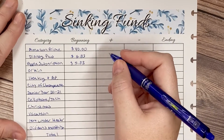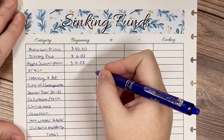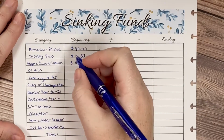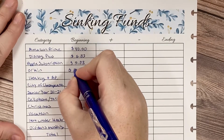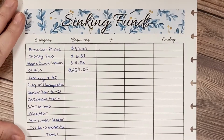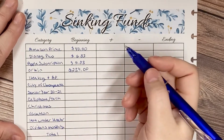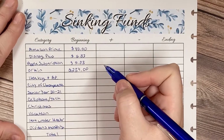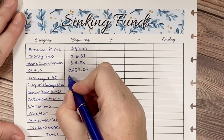Orkin is our termite and spray for the house. So we have a 1-year contract with Orkin for the termites, and that contract is $299. Right now we're sitting at $234.00 for what we have in the account, and then $88 quarterly for spraying to make sure we have no bugs in the house. Heating and AC, so we have a contract once a year for that as well.